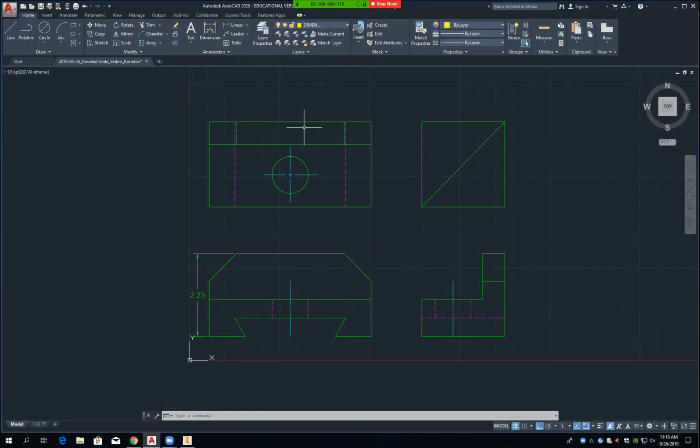Chamfer. How are we going to find our shortcut? Besides clicking it up here. C, I don't see it, so CH. Chamfer, what's the shortcut for chamfer actually? CHA. You see what I'm trying to say is why have a textbook if you've got it all online here?